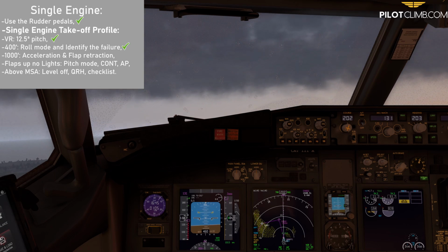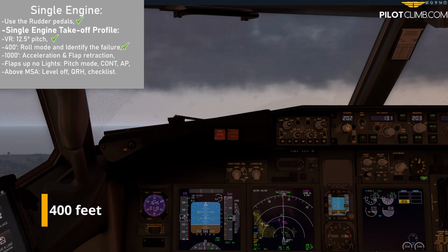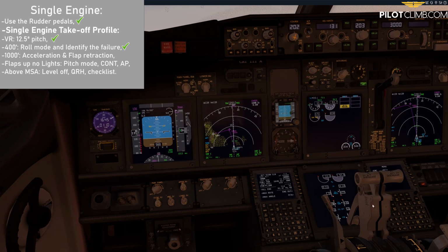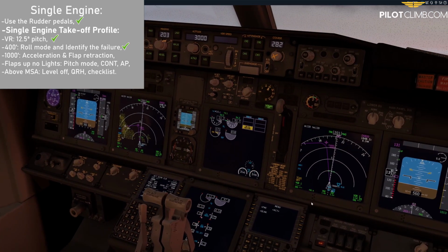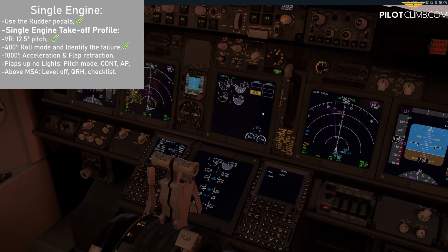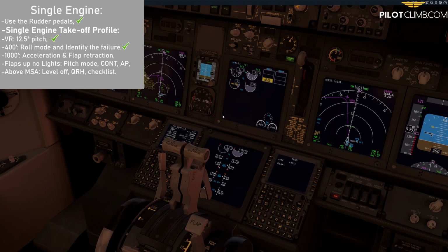Check, heading select, identify the failure. Okay guys, as we said, now let's stop the simulator again. At 400, I said heading select, but we didn't do anything because we are flying without any flight directors, and we identify the failure. So the pilot monitoring, in this case the first officer, is going to say something like: Engine number 1, because we've got the problem on engine number 1. N1 rotation, engine fail alert on EGT, N2 rotation, low fuel flow, and then goes down and checks that we've got no fire indication or overheat indication. So in this case, we've got engine number 1 engine failure.